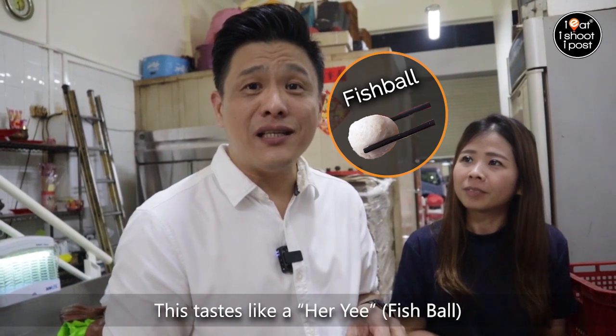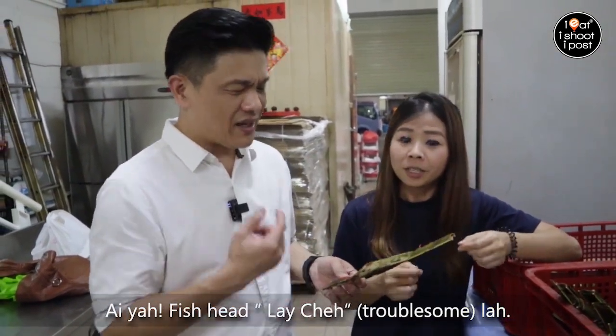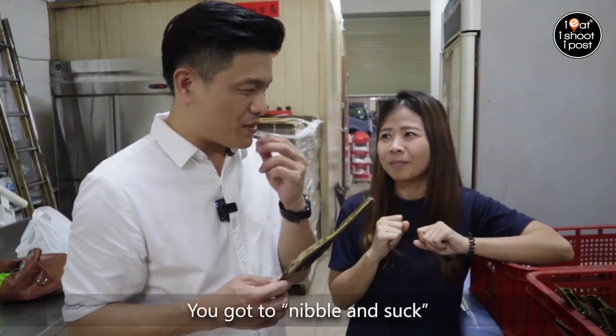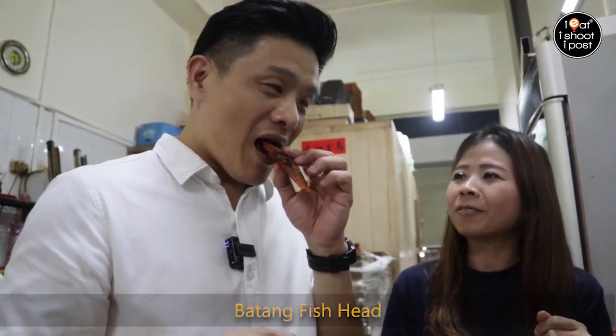This tastes like a hei lah. Okay? Yeah, this is a fish head. Fish head leceh lah. But I'm scared of the bone. Very popular. Is it? Yes, correct. So fish head got all the shell, everything, right? You have to... Yes, correct. But this is also from the batang fish. Yeah, correct. Batang fish head.